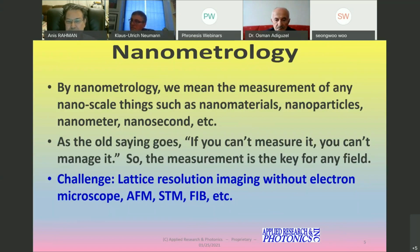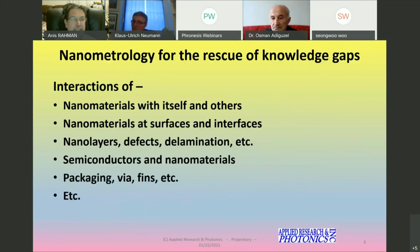Now, as far as scientific measurement is concerned, the challenge is lattice resolution imaging without electron microscope, or AFM or TEM, etc. And the challenge there is that the nanometrology for rescue of knowledge gaps includes interactions of nanomaterials with itself and others, nanomaterials at surfaces and interfaces, nanolayers, defects, delaminations, etc., semiconductors and nanomaterials, packaging, etc.